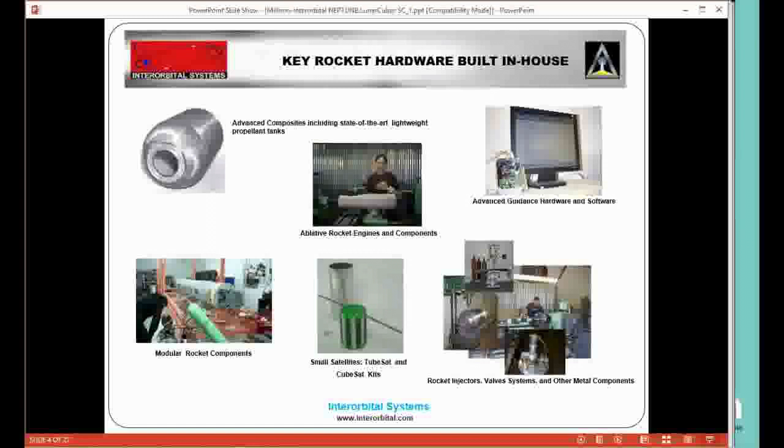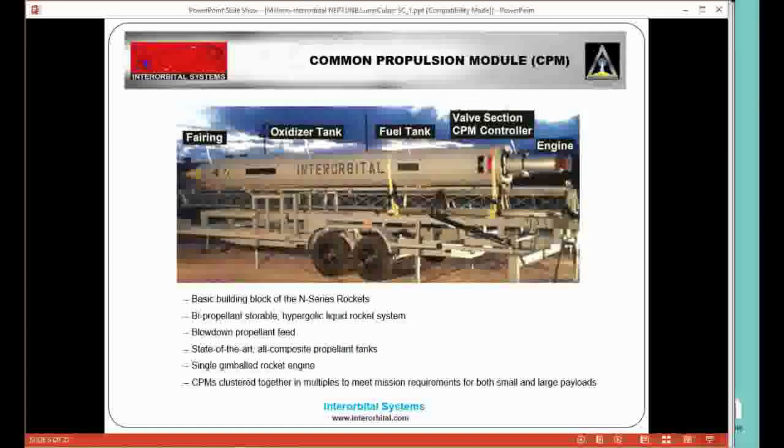The core vehicle of our program and the basic building block of every one of our modular launch vehicles is called the Common Propulsion Module, or CPM. Here's a picture of it on its mobile launcher. This is also a standalone sounding rocket.